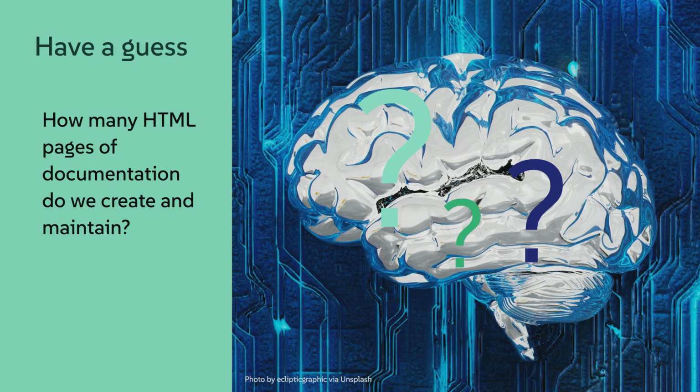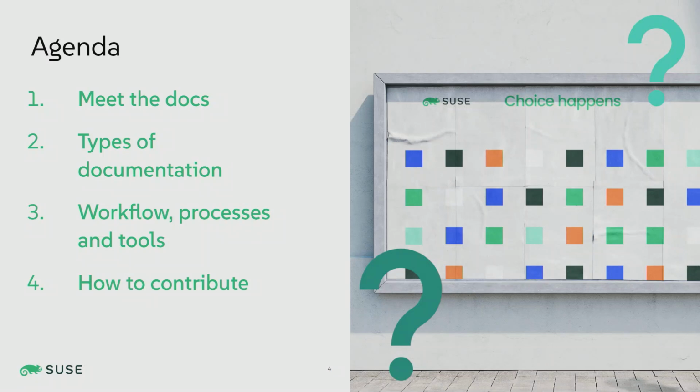HTML pages, and then we also have roughly 1,200 deliverables in PDF format. So yeah, it's quite a lot that we handle. So yeah, quite a number, I would also say. You mentioned translation. Does the 45,000 include the translation? Yeah, it does.